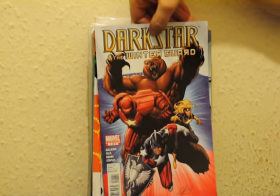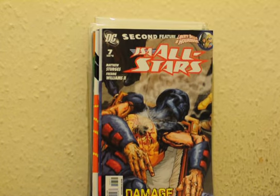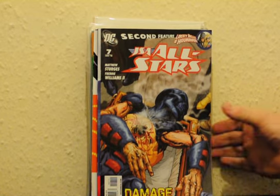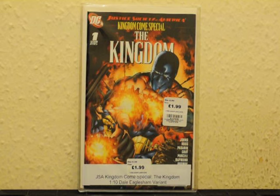Dark Star and the Winter Guard, number 1. A series from DC that was a bit of hit and miss for my liking. JSA All Stars, that's number 7. And we'll just put them down there and start again. This is where, is it? Kingdom Come, Justice Society Kingdom Come Special, The Kingdom, number 1, and this is the Dale Eaglesham 1 in 10 variant. As you can see, you can tell how much I've paid for that.